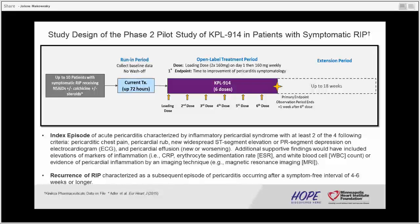Now, the way we'll do the study is, again, I said this is a phase two open label study, so we're trying to recruit 10 patients or so. There's opportunity to recruit more, depending on how things go. This is a subcutaneous injection. All the studies will obviously be done through here. The drug will be shipped to the patient. One of the things that is a great opportunity for us is that all the patients will have a cardiac MRI as a way to assess for pericardial inflammation.